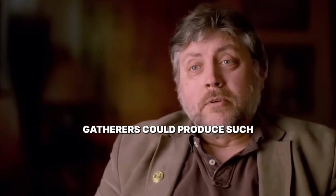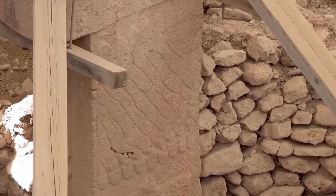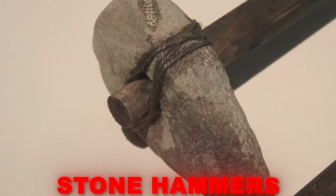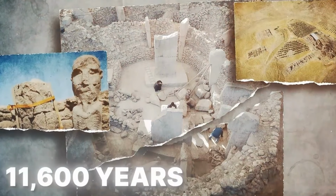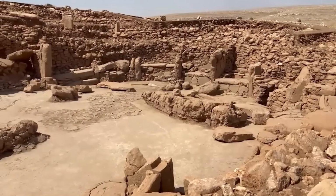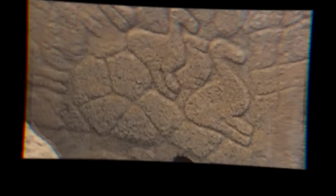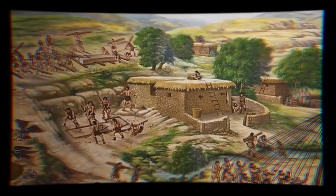Now, a 2025 study has revealed tool marks that look more like they were made by high heat than by stone hammers. This site was built 11,600 years ago, yet the symmetry found in the stone enclosures is perfect to the millimeter. This discovery suggests that everything we were told about our ancestors is a flat-out lie.